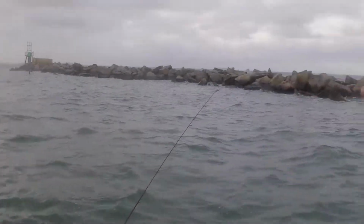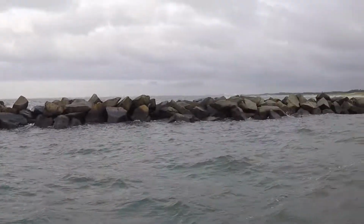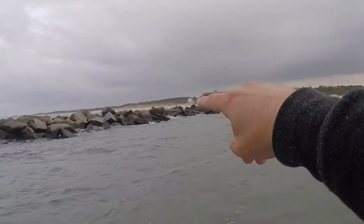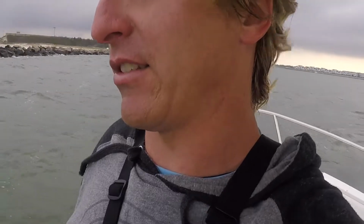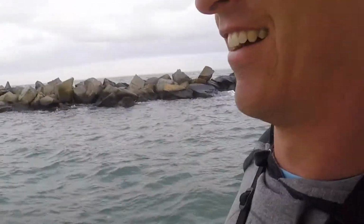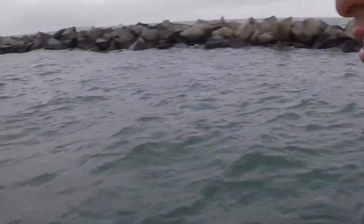We've been working this jetty right here. Right here, all the way down. And a bunch of hovercrafts have been coming up right there actually. So we've been working this jetty for the past like 30 minutes. How many fish do you think we've caught so far? 25 maybe. I think like 25.